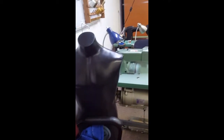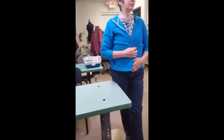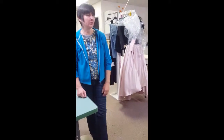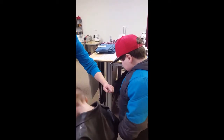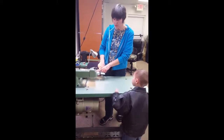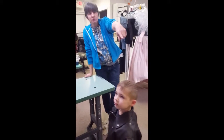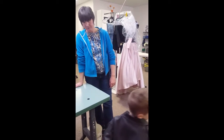How do you make those kind of things? This body? We actually don't make it. That is intended to display something. Like if we had a tuxedo we wanted to show in the window, a designer somewhere got the idea to make this part blue and this part gray and these lines. That was their idea. Right here, this machine will do the hem on a nice pair of pants, like if you dress up. It actually caught me doing a hand sewing repair right here. Mostly it's all by machine.